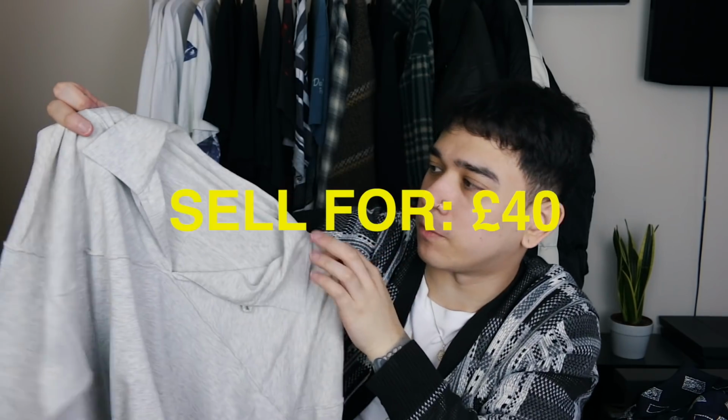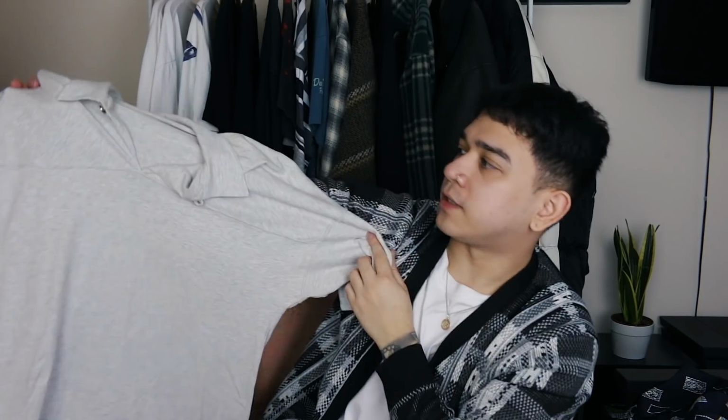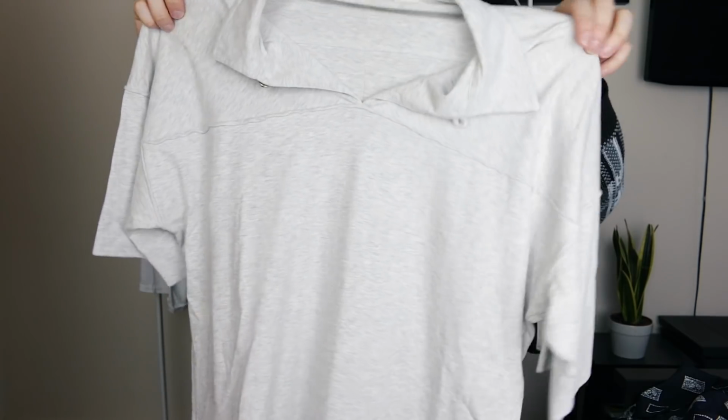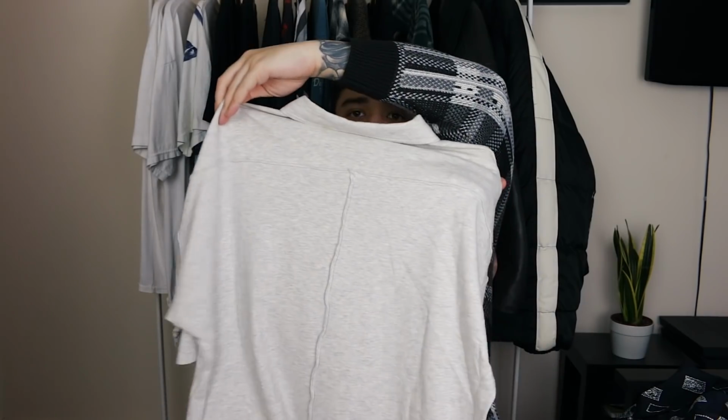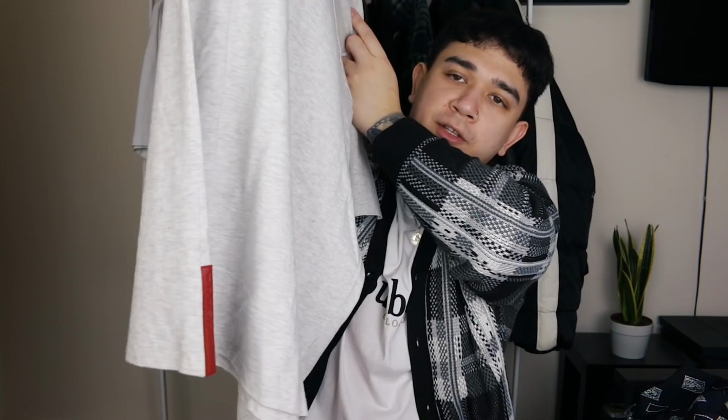We have a Prada Sport polo. Quick close up of the label there. Quite an unusual design for a polo. It just seems to be sectioned off a little bit, if that makes sense. And that's what it looks like when I button it up. On the back, it's got a little bit more of that division detail. Very, very basic, very, very low key. On the bottom there, you've got the signature Prada Sport. It's a very, very low key flex.